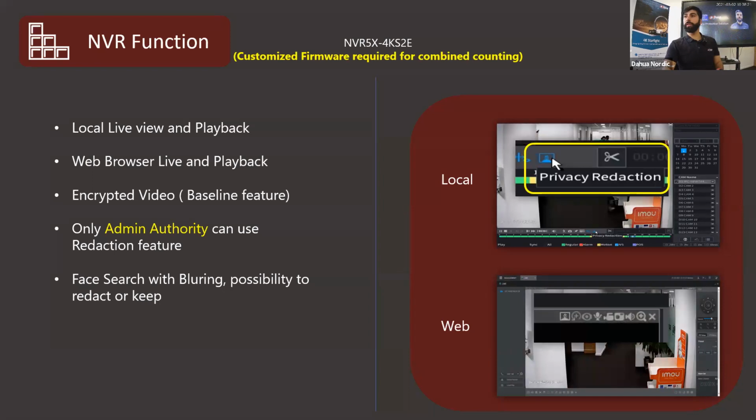Then we also have the web-based part. And over there, as you can see, you also have this feature where you can remove it or add it. So that's very simple to use. As I said, by default, the NVR has the feature to encrypt all the data between the NVR and the camera, so you're safe about that part. And as I said, the authority is predefined so that only an admin is able to use this function. Whenever it's a regular user, he's not able to see this button whatsoever, and he can't do that.